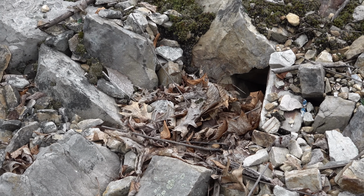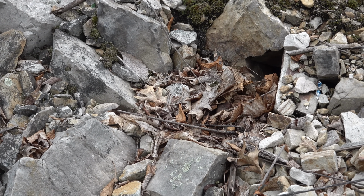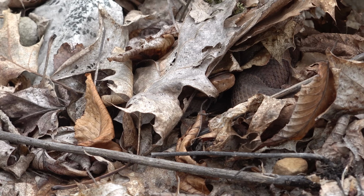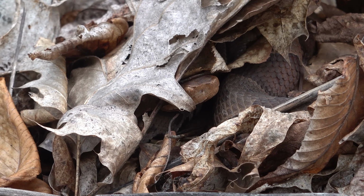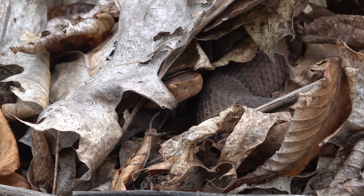Alright, can you guys see the snake in this picture? I saw that hole right there, and I was like, there has to be a snake right there. And then after looking for like 2 minutes, I just noticed this copperhead sitting in the leaves. So camouflaged. It just goes to show you need to be so careful out here.